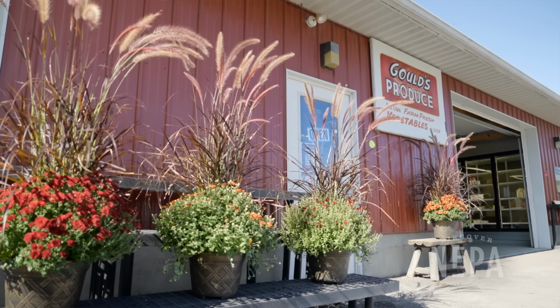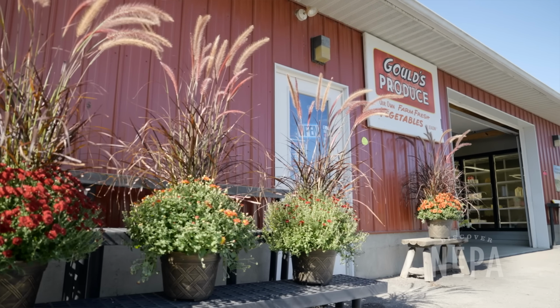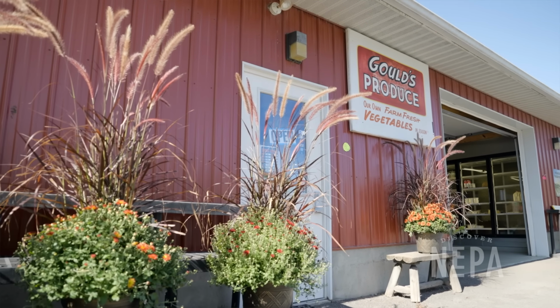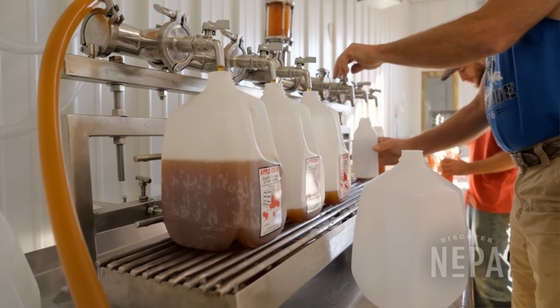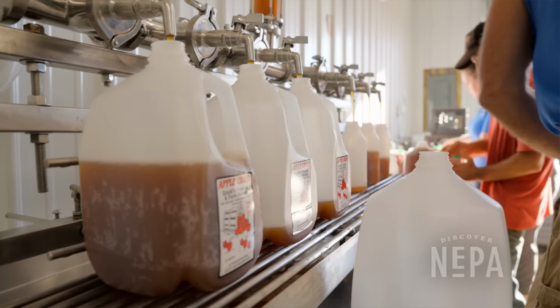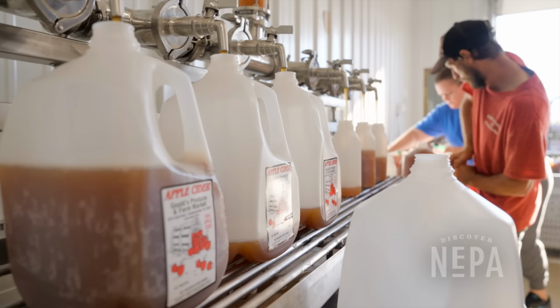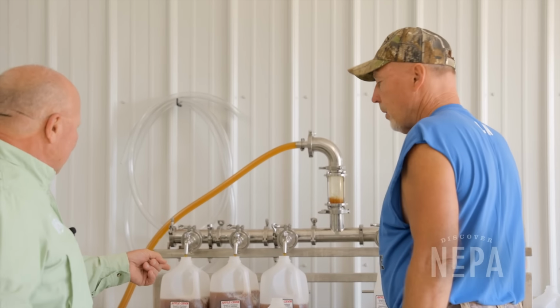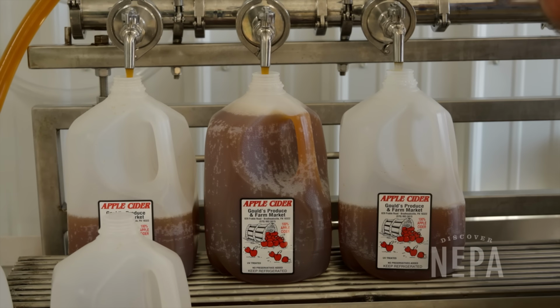So where do you sell your apple cider? So primarily through our market, our pick your own operation, which we are just starting this year, and some smaller mom and pop stores. For now, we're not into any grocery stores or anything like that, but we're open to anything. Like I said, we're looking to grow it. Owner Russell Gould, Jamie's father, is in charge of the bottling on this day.